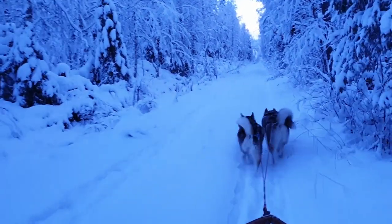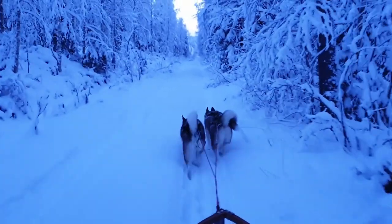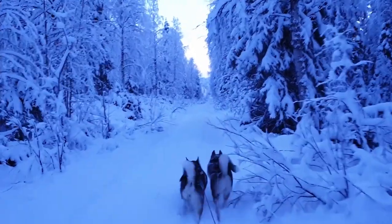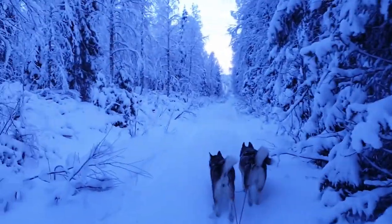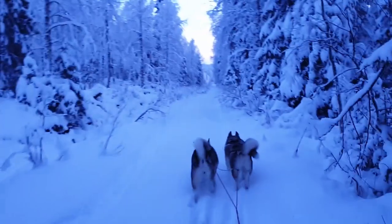We are still on private land here, and I checked the map before we headed out, and we are a couple of kilometers away from public land, and that's my aim. Once there, we will look at the birches there and see if we can gather some material.